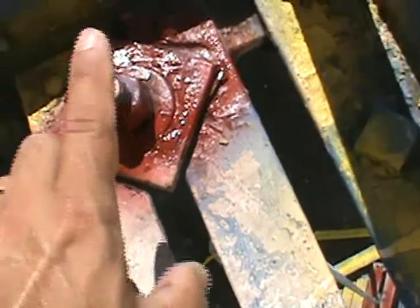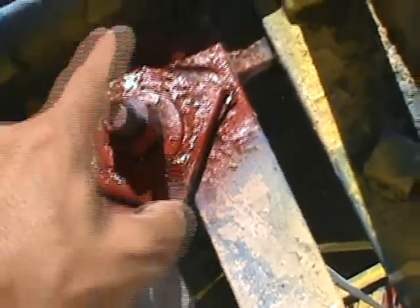Then we have this rod here, where it connects the second floor with the first floor, and it's red because this is actually pretty much what's holding that side up right now, supporting the first platform, as you can see there. So that needs to be replaced.